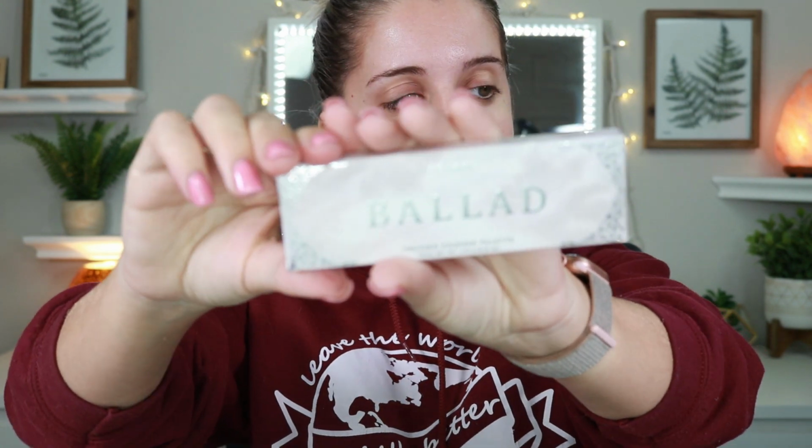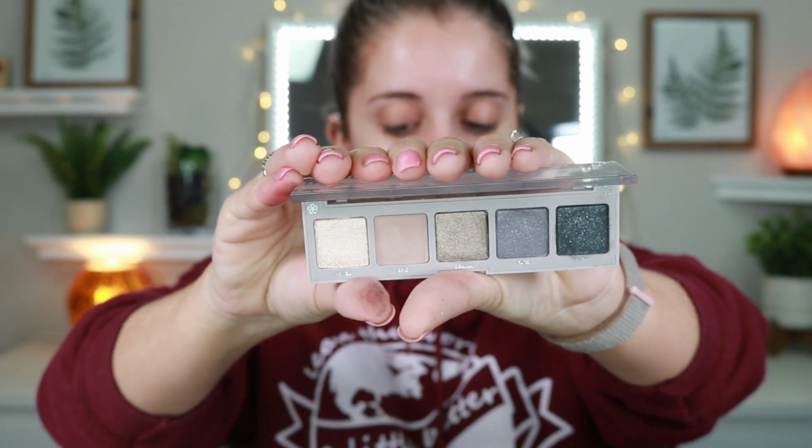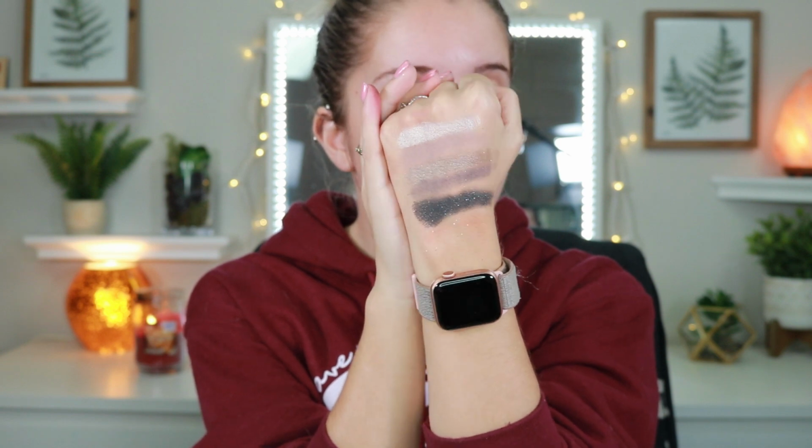Okay, so last but not least, we do have the Ballad palette. It says, this palette is a match made in heaven for cool tone lovers. Rich textures of gradient and taupe gunmetal creates a palette that inspires many makeup lovers.